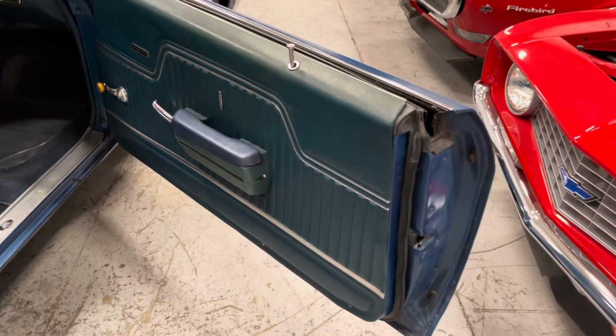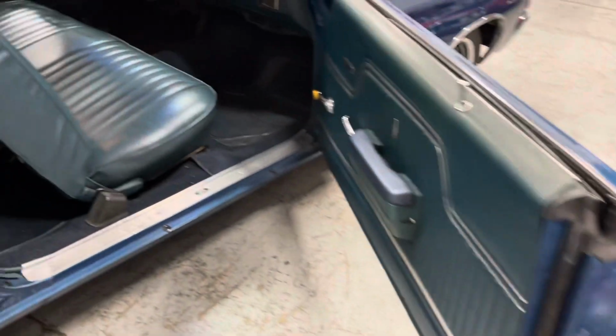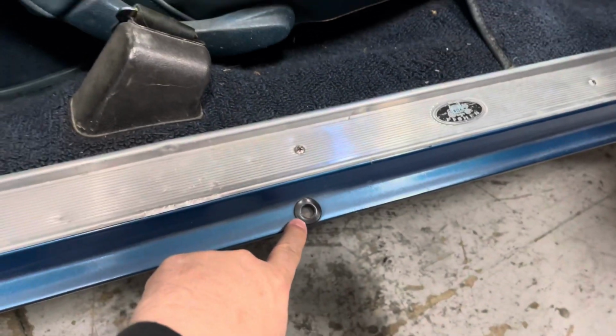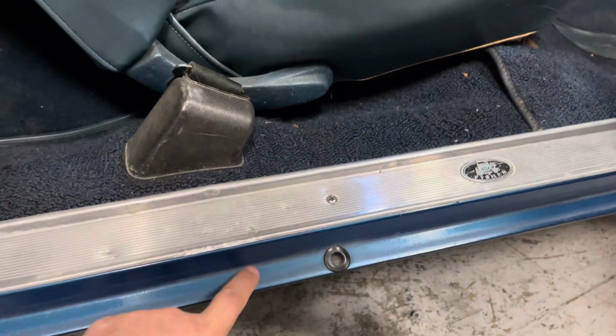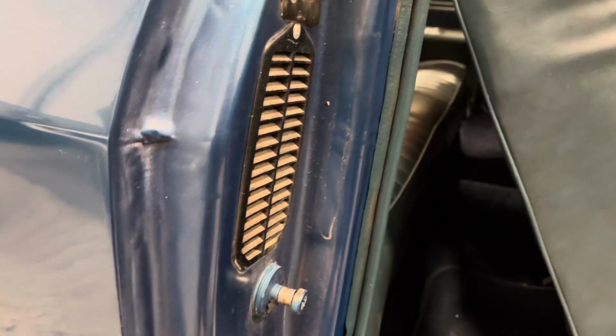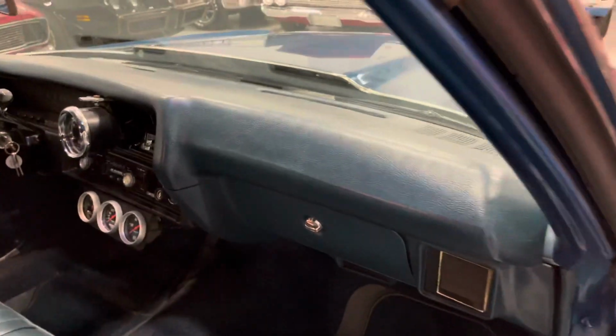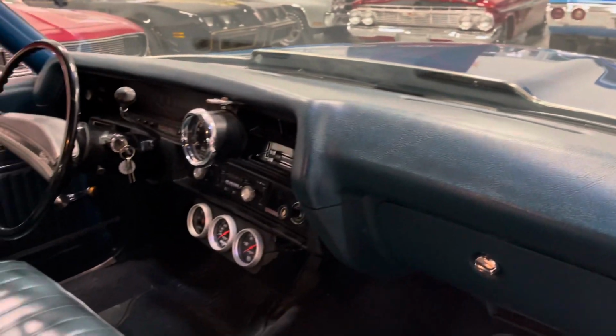Door panels look good. Door jambs look good. Weather stripping looks good. Door sill plates look great. And they did this back in the 70s because this car has been Z-barred to protect the car. Again, if you look at it, this car hasn't been detailed yet, but I wanted to at least get this car out and show you guys what we have for sale. Nice dash pad in the car. Looks all original. I don't see any cracks in it.